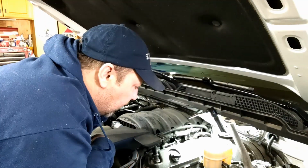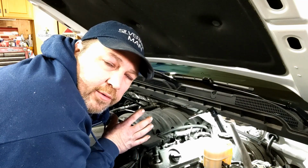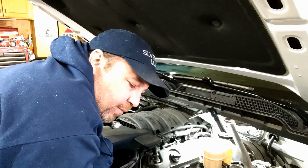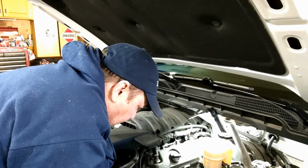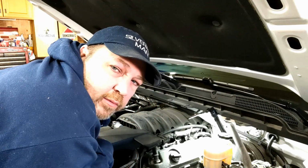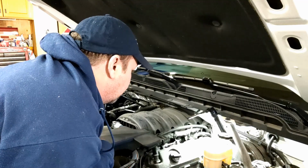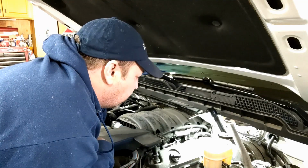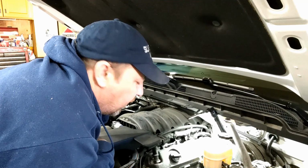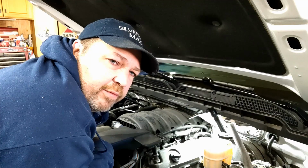So it's pretty warm, and it's hot right here, so I'm not really wanting to stick my hand down in there too bad. I'm just trying to determine what we should do. I don't see anything visually. The coils are kind of covered up, but I can get to them. I think I need to pull the wire off the plug is how my spark tester works, and I think we should go for that first.